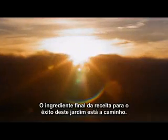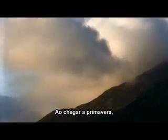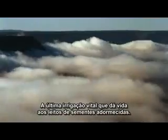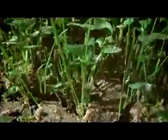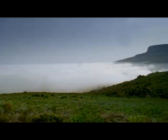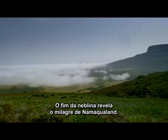The final ingredient in this desert garden's recipe for success is on its way. As winter turns to spring, the coastal mists push moisture further and further inland. One vital last watering that brings the barren seedbeds to life. As the mist recedes, it reveals the miracle of Namaqualand.